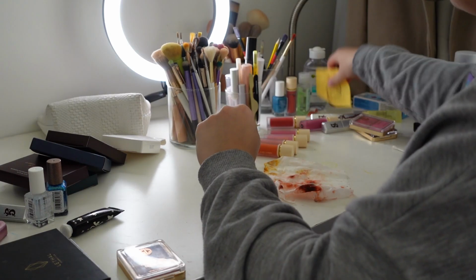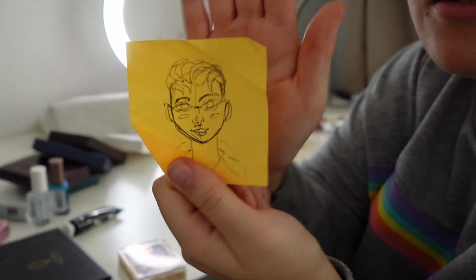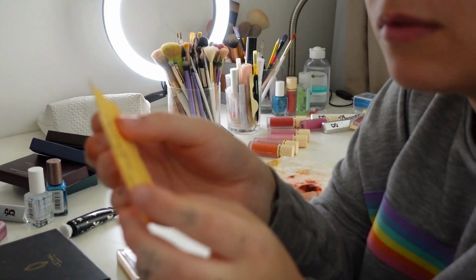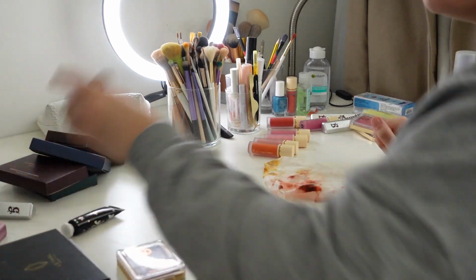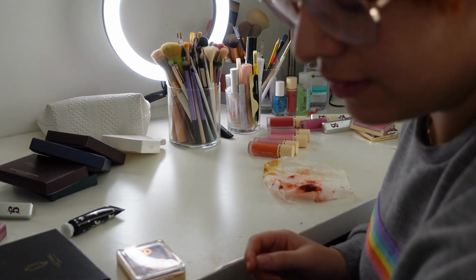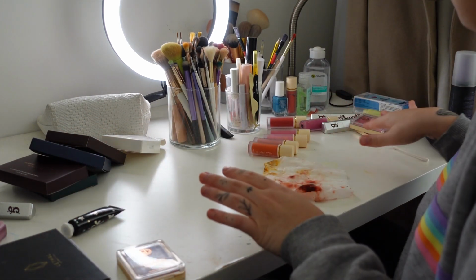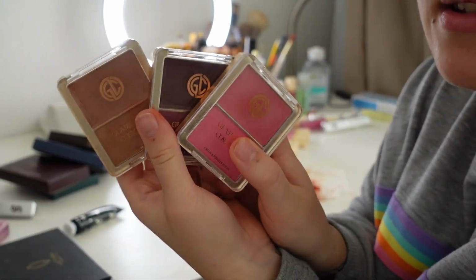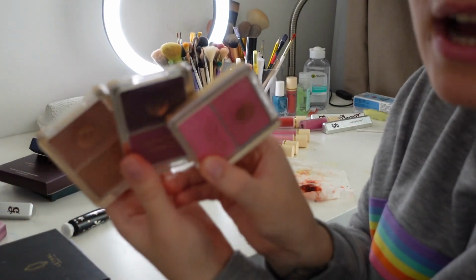That's going in the bin. This is a drawing that my bestie and co-worker did for me when we were at the front desk at reception. So I'm gonna keep that and put that in a keepsake box. We have nail polishes, which I can just quickly shove in the drawer because they have one place to live and it's in there. We got the new Gluminatrix, not so much new anymore, but they're cream and powder blush duos.